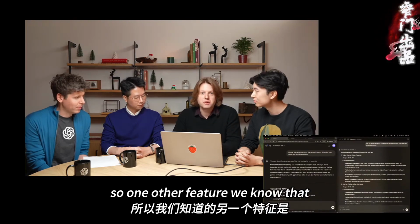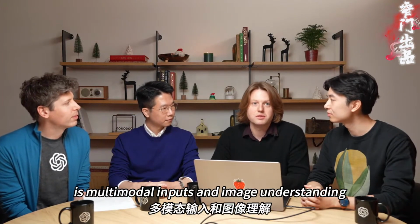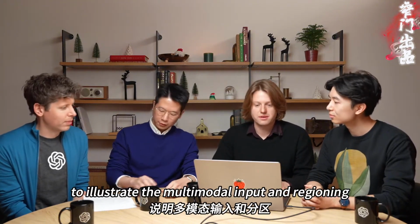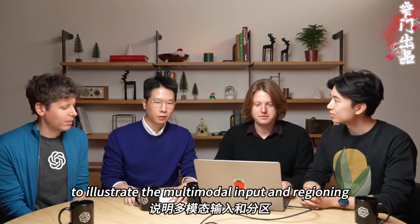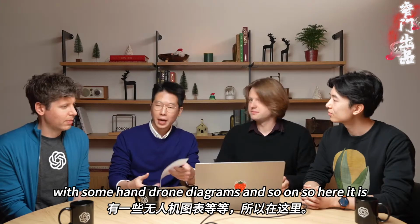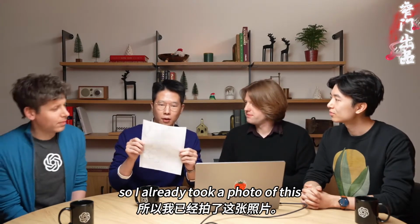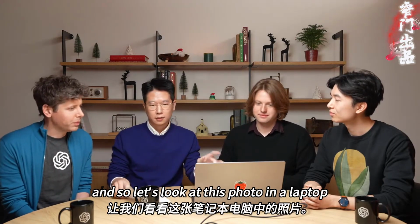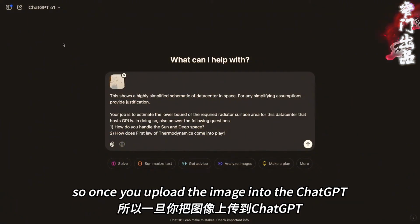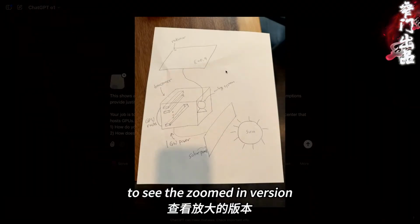So one other feature we know that people really wanted for everyday use cases, that we've had requested a lot, is multimodal inputs and image understanding. And Hyungwon is going to talk about that now. Yep. To illustrate the multimodal input and reasoning, I created this toy problem with some hand-drawn diagrams and so on. So here it is. It's hard to see, so I already took a photo of this. And so let's look at this photo in a laptop. So once you upload the image into ChatGPT, you can click on it to see the zoomed-in version.